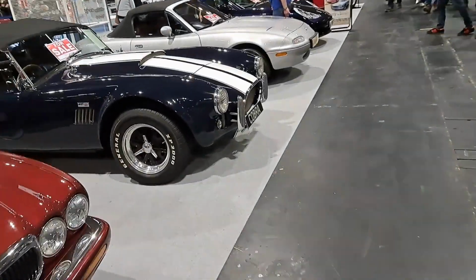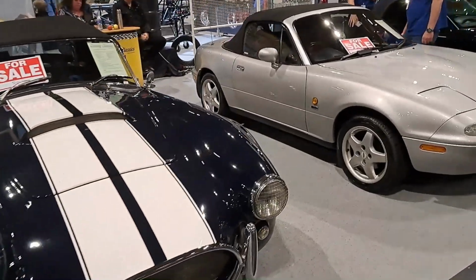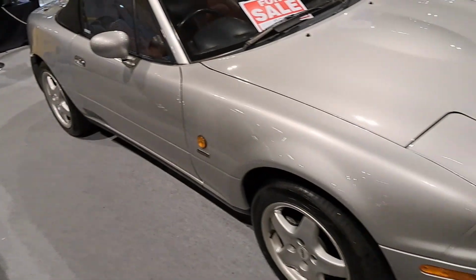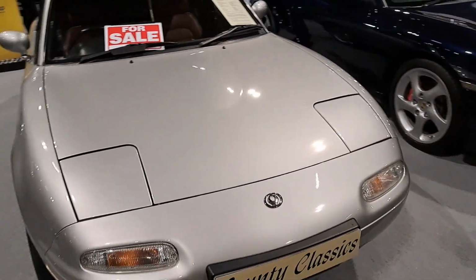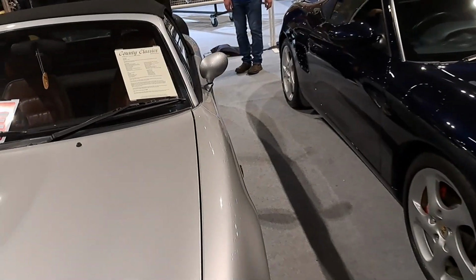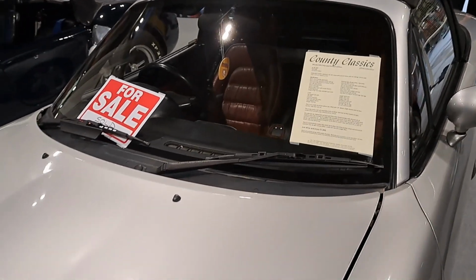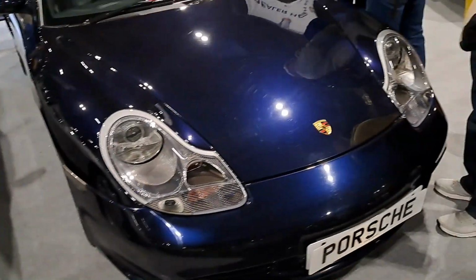This AC Cobra replica, I think this is, that's sold. Yeah, Gravetti Engineering, it's 2002. NA MX5, yeah, it's on a UNOS. What year is this one? That's the Harvard edition from 1997. £8,000. I suppose a really nice one that's not rusty and horrible is that sort of money these days.